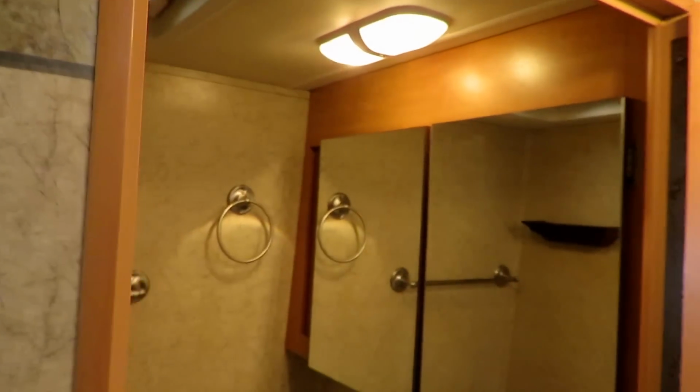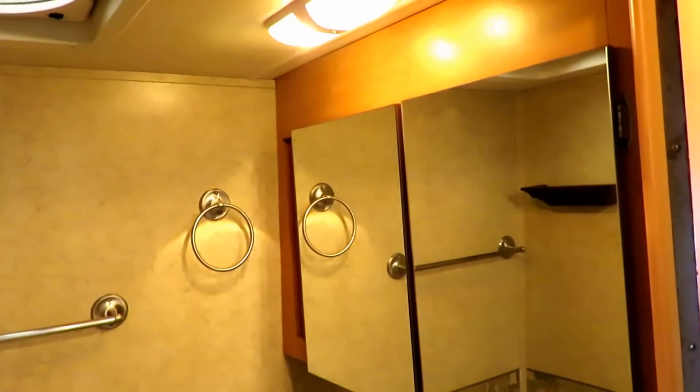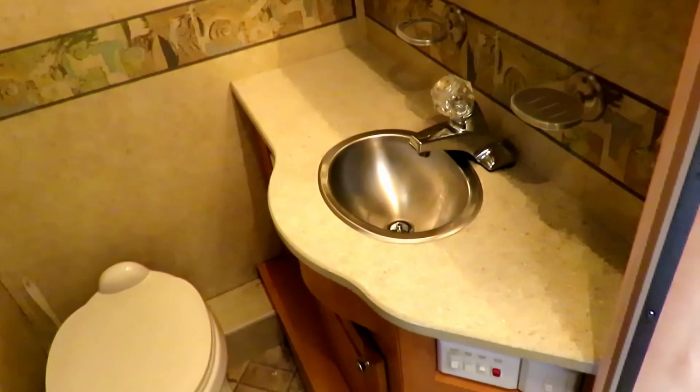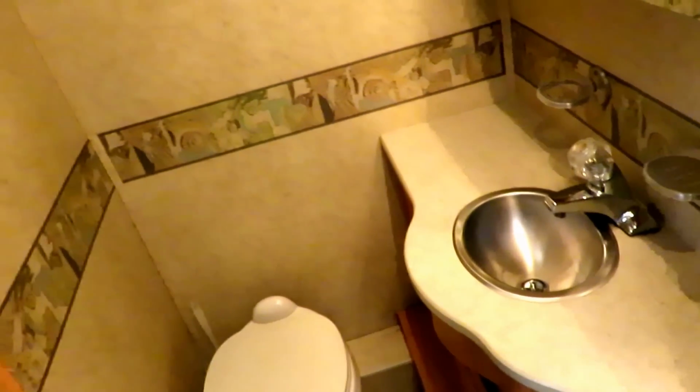That's something that I liked. Across the way here, naturally that door locks in place to kind of form a little privacy wall. So you got a floating style his and hers vanity. Nice little stainless bowl sink with good counter space, though. That's what I like about it in here.